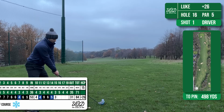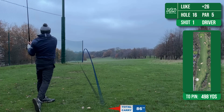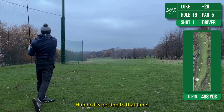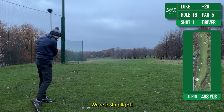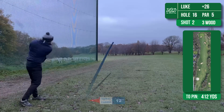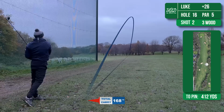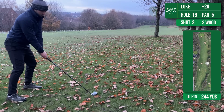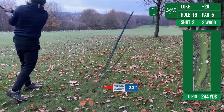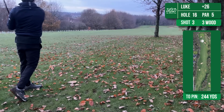The 16th then is the last par 5, and unfortunately I top this drive straight to the safety nets on the left hand side. We're losing, lad. This is leaving me a 3-wood out. It's probably the wrong club this. I should have hit something like a 7 iron to give me a better look, because I've hit this 3-wood a little bit too far towards the trees, but I got lucky and still have a line. So it's another 3-wood down the fairway towards the green, and this is a much better shot. It leaves me about 50 yards into the green.